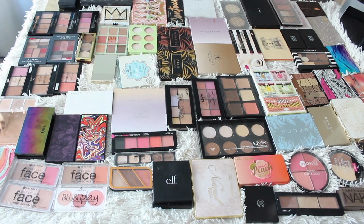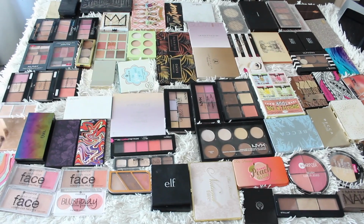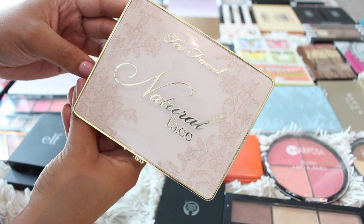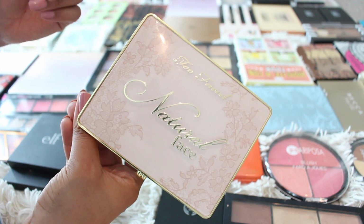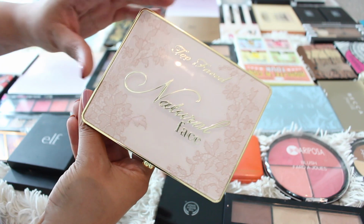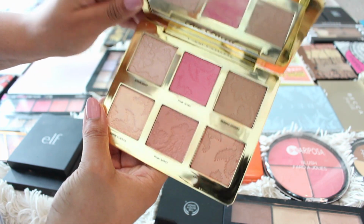As always, I'll be starting with my favorites and then go through each palette and let you know why I'm keeping it or why it's going. So I want to start with one of my favorite all-around face palettes. I've talked about this before, but finding a face palette where I can use every single shade is very, very hard, because the bronzer is generally too light, since most brands come out with one shade of face palette, which is annoying. But anyways, this palette is the Too Faced Natural Face Palette, and I think it's amazing.